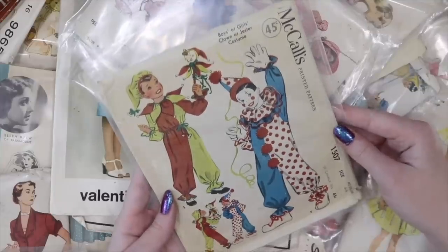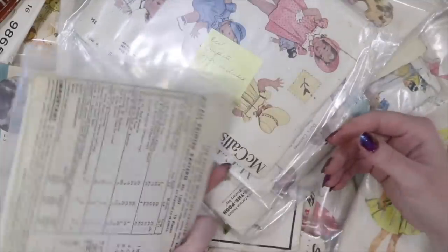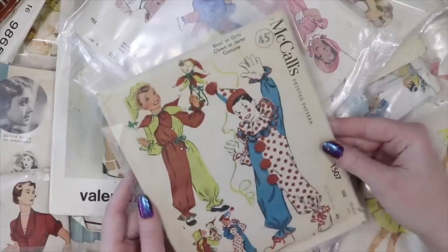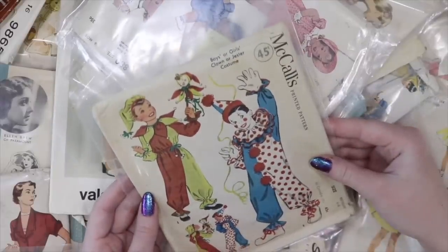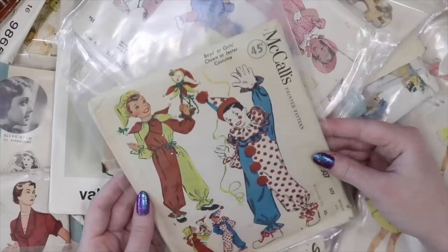Here we have a McCall's pattern in a size 6 to 8, which feels like it's in great shape. Feels like it might be factory folded and the envelope's remarkably clean. This is for a clown or a jester, and it's gender neutral. You can make this for a boy or for a girl.